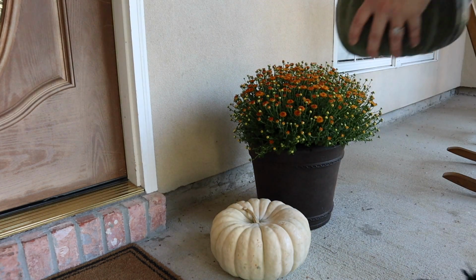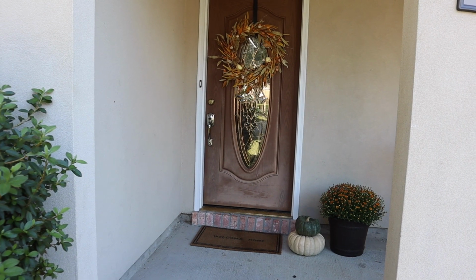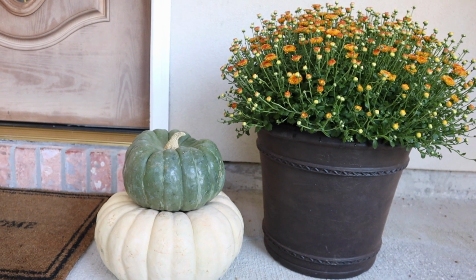And I have this white pumpkin and green pumpkin that I picked up both from Lowe's. I was very happy that they had some really beautiful artisan pumpkins to pick from, not only the bright orange ones. So I thought I'd do something a little bit different.